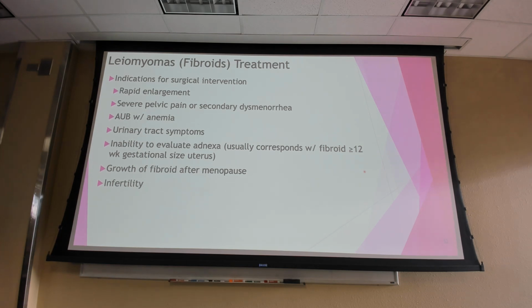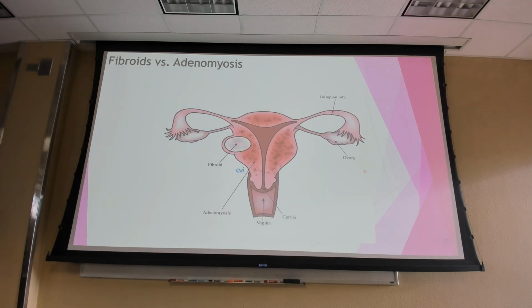If they have any sort of compressive or obstructive signs and symptoms, like constipation or frequent urinary tract infection symptoms, or if these patients come in postmenopausal and their fibroid is growing, that would be unusual because they don't have a lot of circulating estrogen unless they're on some sort of estrogen replacement. So that would be an indication for the general surgeon or the OB/GYN surgeons to evaluate them. And then ultimately, infertility, if that's their primary complaint, then they go in and remove that uterine fibroid.